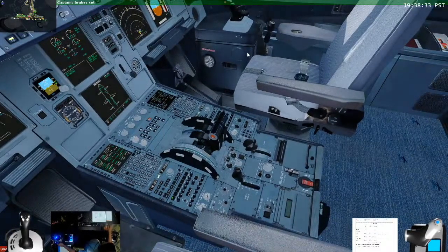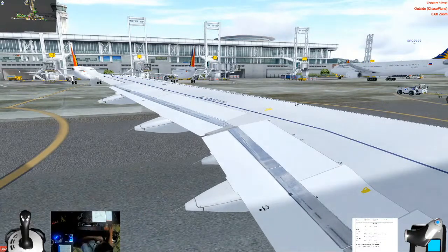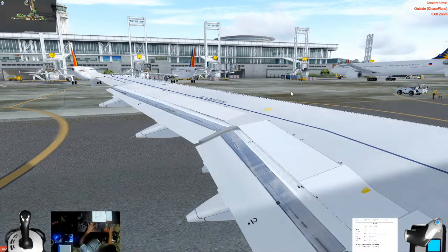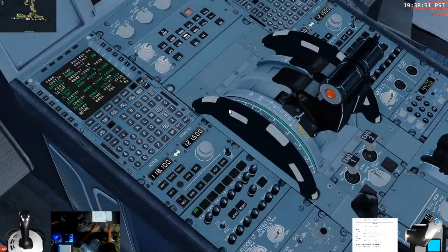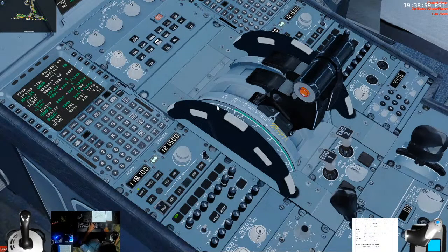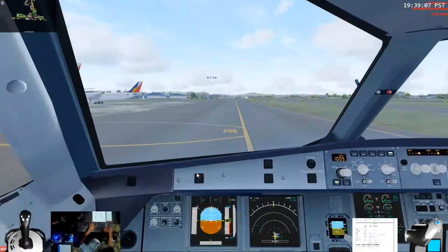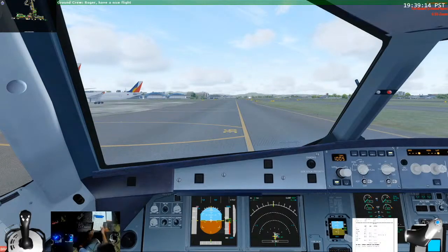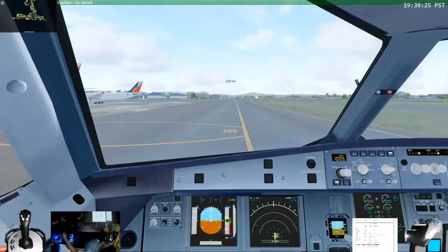Just start. Radio check. Radio check. Okay, after start check. After start check. Roger, have a nice flight. Thank you. Status check. After start check. Flight control check.